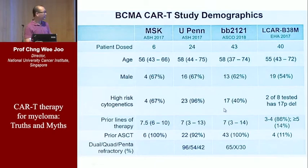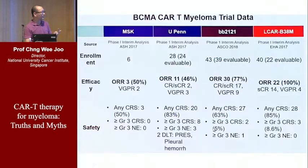What is the response like? Overall response rate, 50%, 46%, 77%. The China study, whose construct and product is now bought over by Johnson & Johnson, has a 100% response rate with quite a high percentage in strict CR. But you also see that this is the trial where the patients are more early on in their treatment, only 3 to 4 lines of prior treatment, compared to these that are almost twice as advanced.